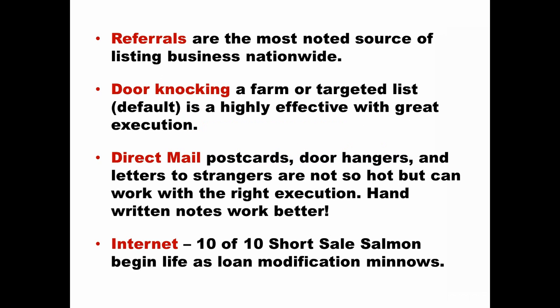So check it out. Referrals are the most noted source of listing business nationwide. Door knocking, right, is highly effective. It's the most effective method for immediately getting listings, right? If you know how to execute. You could just go out there and you can even flub it, not execute very well, and you're going to get listings if you're out there knocking on doors, talking to people. You could be handing out refrigerator magnets and pumpkin seeds and get listings. It works. It works, right?